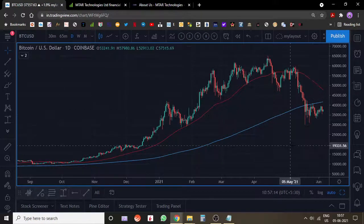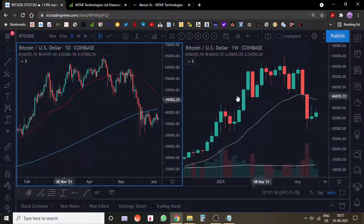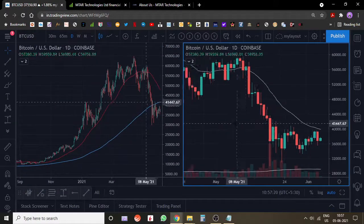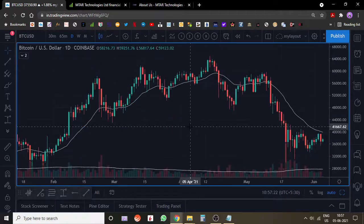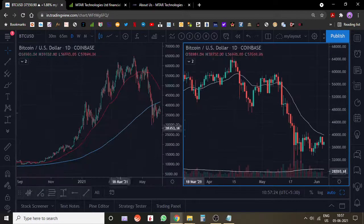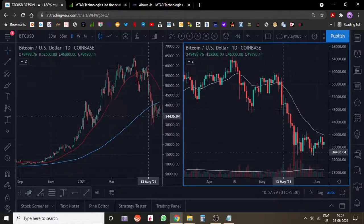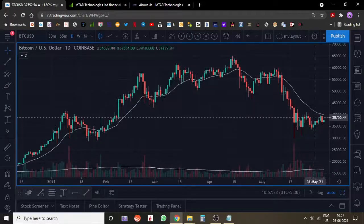So what do we do? What sort of trade can we initiate in BTC as of now? If you're a trader looking for an entry point, should you go long or should you go short? My analysis is that since there has been a breakdown of around 50-55% or so, I would not be going short here.